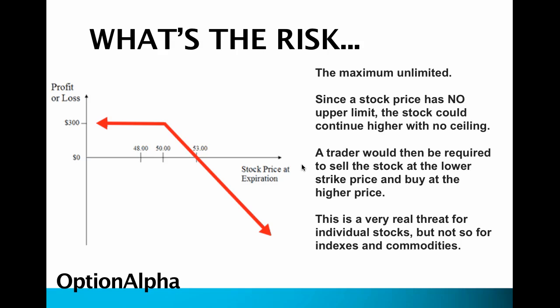This is different than if you're going to buy options where you have a choice or an option. When option selling, you have an obligation. You have to buy the stock at that strike price if you get exercised. So you'd be forced to sell the stock at the lower strike price and buy it at the higher open market price, which would be really bad. This is a very real threat for individual stocks, like I said, but not for indexes and commodities. They do not have this big of a threat. There's obviously still the upside threat, but it's much more contained.